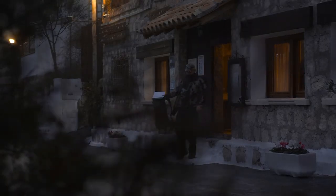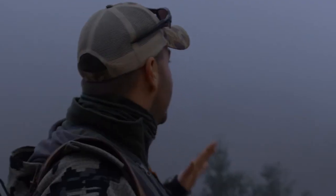So good morning, my name is Stefan Fullon and we're in southeast Spain hunting the great Beceite Ibex. Right now, as you see behind me, it's super foggy, but we really hope it will clear up and we get a good sight picture of those beautiful animals.